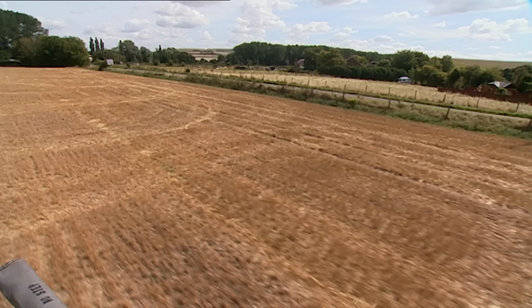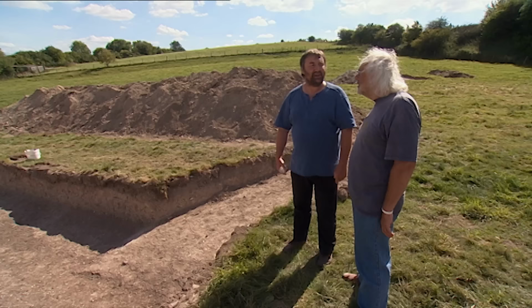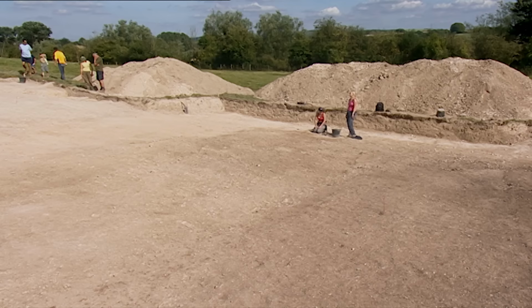Well, convincing Mick might be easier than expected, because there's now been a fantastic discovery at the eastern entrance. By huge good luck, we've got a Neolithic road. Oh, right. We've never seen such a thing, and it's a monster. And what we're looking at is a road surface that's 10 metres across. And, of course, the river's just over there.